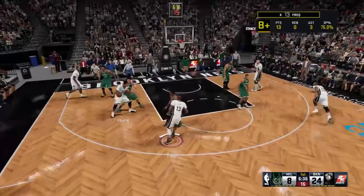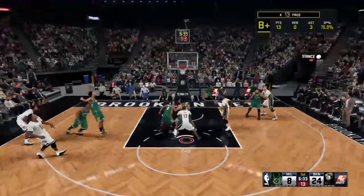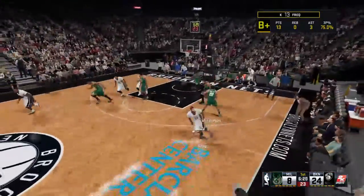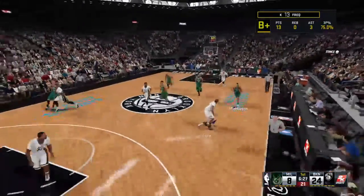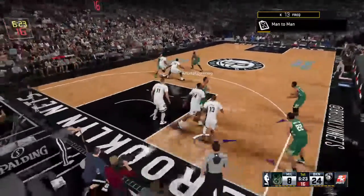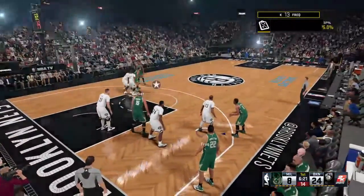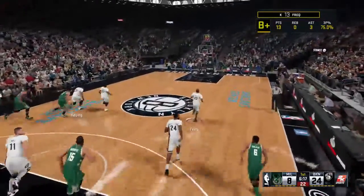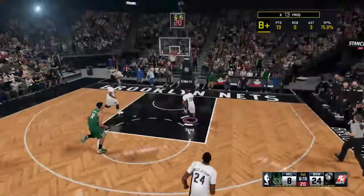The dish to Young. Offensive rebound, Nets. Bucks trail by 16. And Middleton kicks to Antetokounmpo. There's the pick. He dishes it to Parker. Knocks it loose. Oh, and here comes Young all alone. And Freak throws it down.